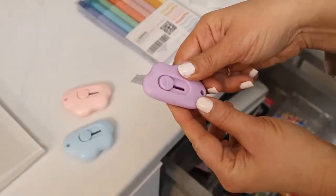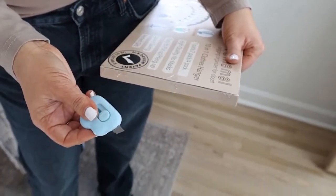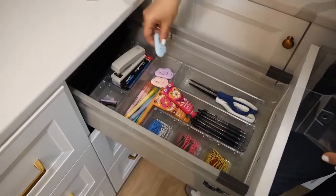They do come in a few other pastel color options. You can also put them on a keychain. They have a little hole on there if you want to put them on a keychain. Also great for opening letters as well as boxes.